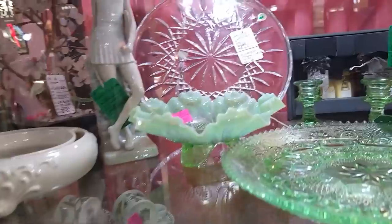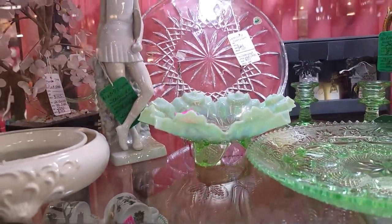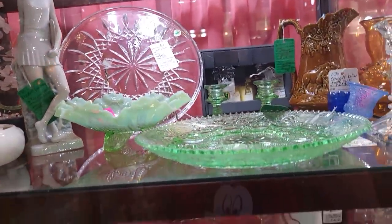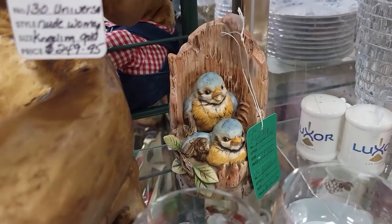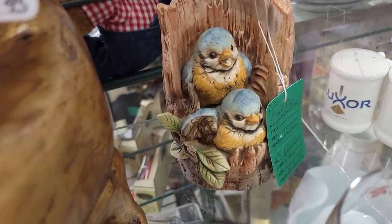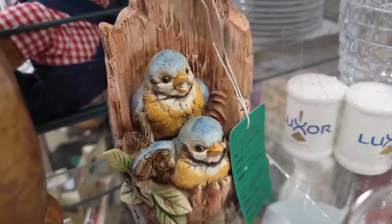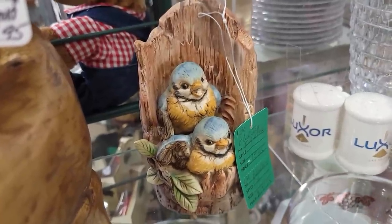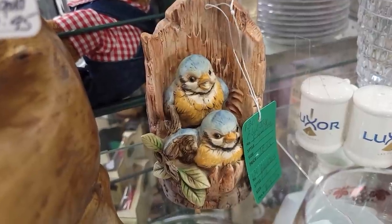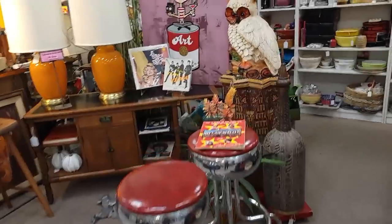Oh, I love the opalescent. That's Jefferson. Little footed bowl. It's beautiful, beautiful, beautiful. Oh, I am falling in love with this little guy. Look at the eyes on these birdies. They're so realistic. They're like staring at me, saying, "You are bringing us home, right?" Yeah, pretty much am. $18.95 with a 15% discount. You're coming home with me.